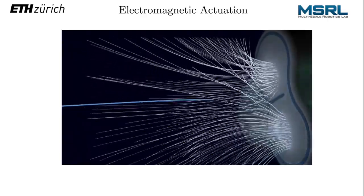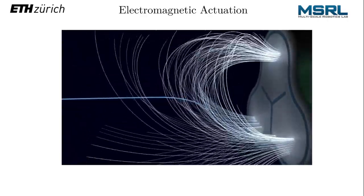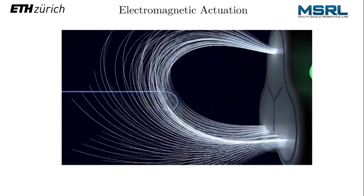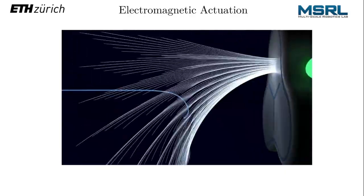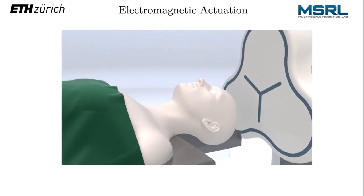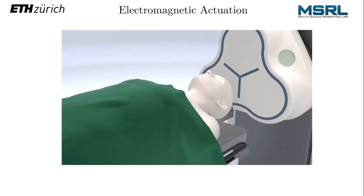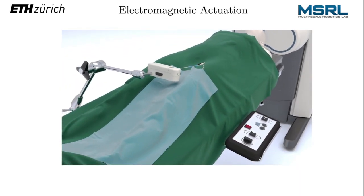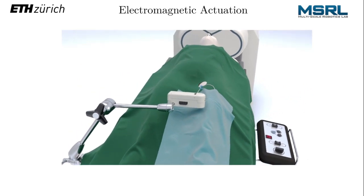Electromagnetic actuation systems use current-controlled electromagnets to generate a magnetic field throughout space. This magnetic field can be used to apply torques upon magnetic devices such as catheters or guide wires to steer them with a high level of dexterity in medical applications. This actuation modality holds great potential for minimally invasive surgical procedures.